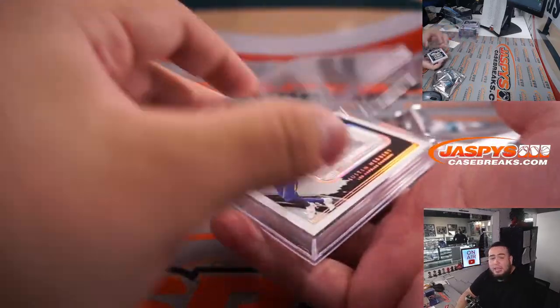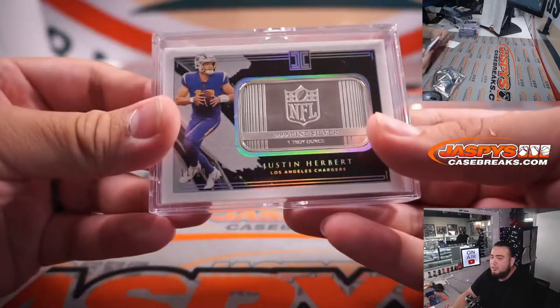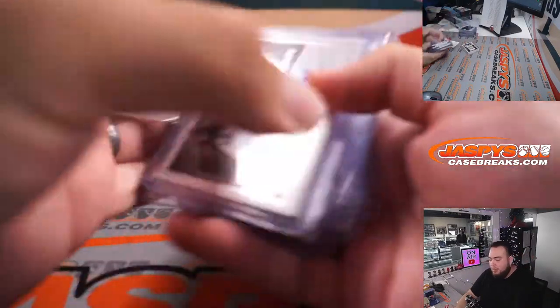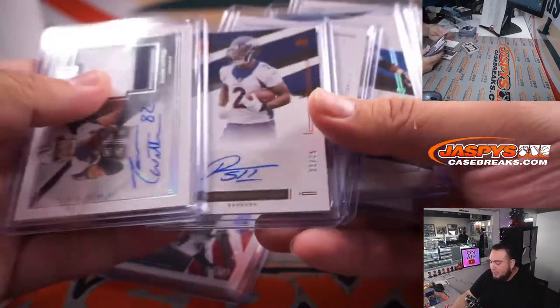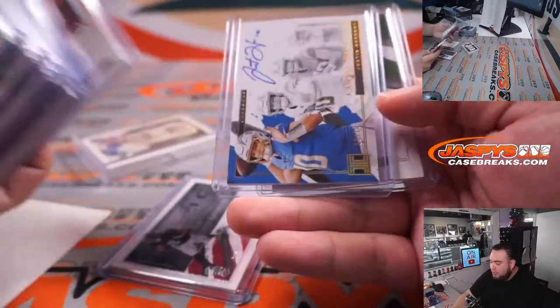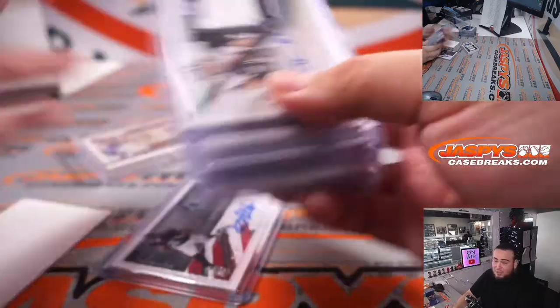But again, guys, the kind of cool thing about this is you still have a chance at the Saint Nick promo. So there you go, guys. That Herbert was the metal card. Like I said, we got a nice Kyle Pitts, Ricky Williams, a Rondale Moore redemption, Javonte Williams, nice Justin Herbert. I guess we got a Herbert, right?